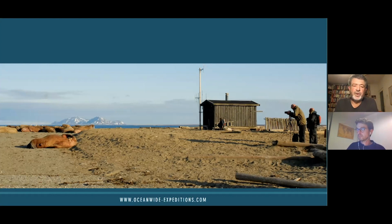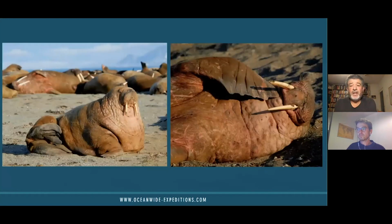It's a very important thing, especially nowadays with climate change and more ships coming to this area. We're not the only people looking at this group of walrus. So we should be really careful not to disturb them. But again, if you have a good camera or binoculars, then from this distance, you always have good shots. It's really beautiful. Amazing animals.